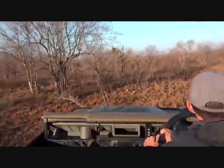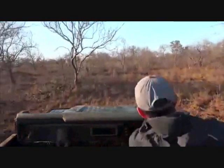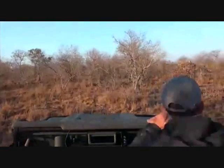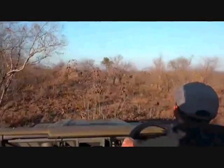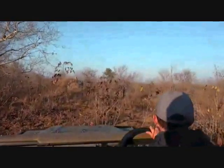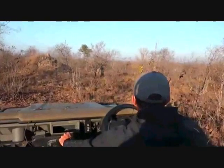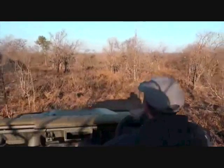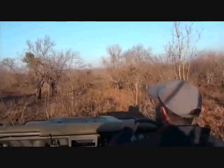Okay, we've got a visual of the cheetah. I'm going to go straight in here. Now, with cheetah, normally we won't be able to get quite as close as with leopard, so I've got to be fairly careful. Big hole.